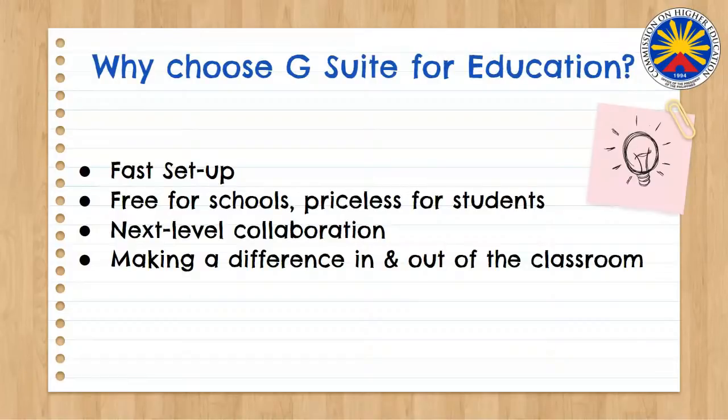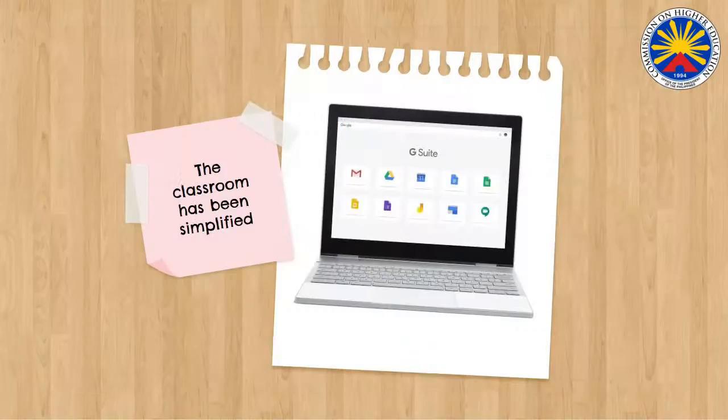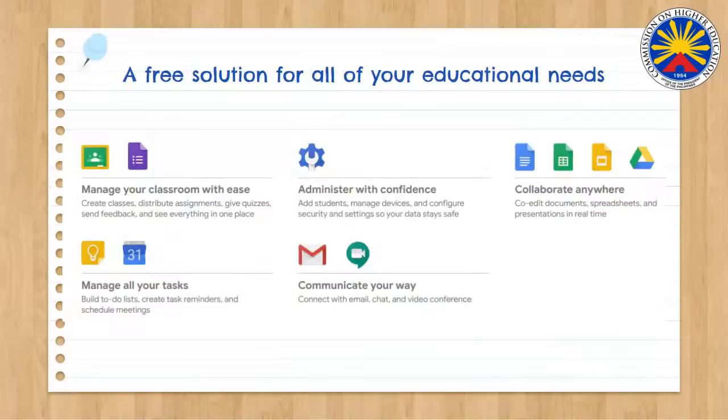Sa use niya sa classroom, you can give instant feedback and track individual progress sa Google Classroom ito. And remove time-consuming organizational tasks so teachers can focus on teaching. And meron siyang machine learning sa IT speak, that helps to streamline writing and research. So, kompleto siya. The classroom has been simplified because of G Suite. So, free solution siya for all of your educational needs.